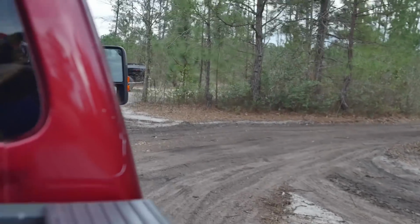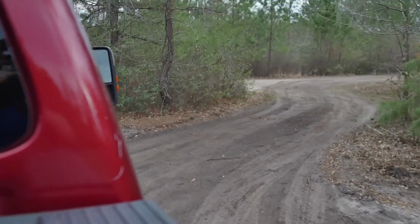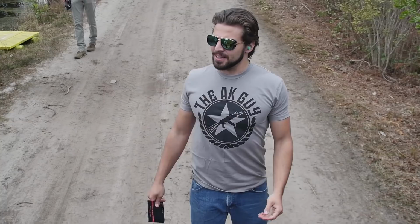Alright, so we have it zeroed now at 100 yards. It's hitting pretty consistently, would you say? Yeah. We're going to take it out to the long range now, and we're going to see how some of these different loads perform, and also see if walking it out to 800 yards is an option. I'm starting to get a little giddy.